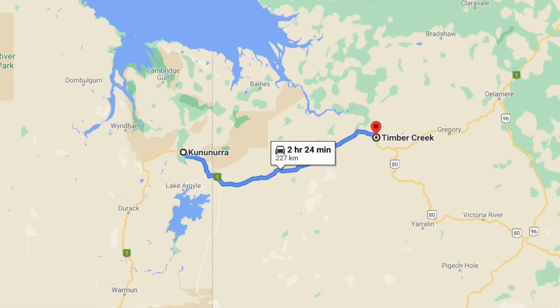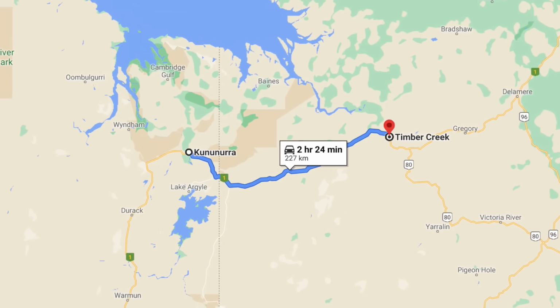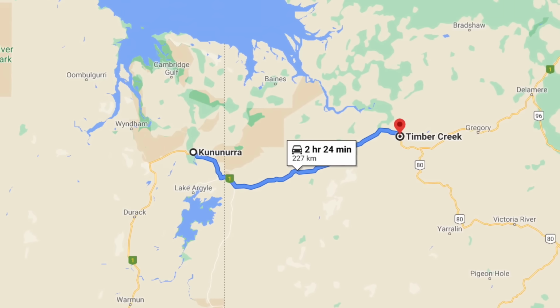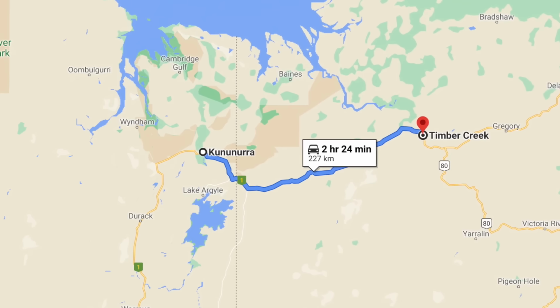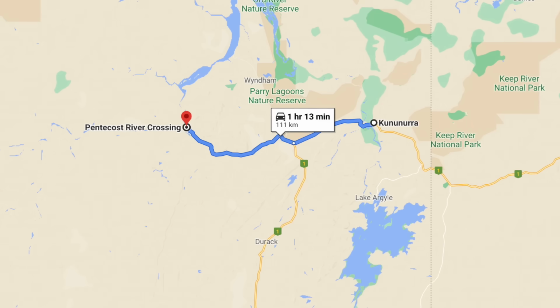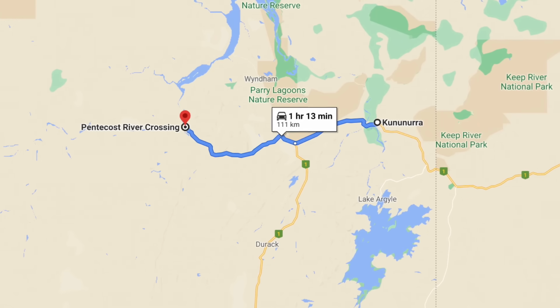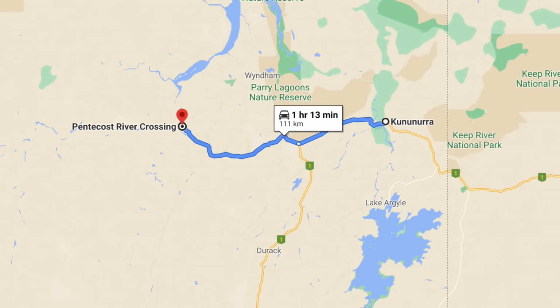226 kilometers away from Timber Creek, where Marcus and Lance were murdered, was Kununurra, which is located in the far eastern side of the Kimberley, just 45 kilometers from the Northern Territory border. On the 13th of June, 25-year-old Julie Warren, her 26-year-old fiancé Philip Walkermeyer, and their friend 36-year-old Terry Bolt left Kununurra in Philip's Toyota troop carrier for a weekend away, camping and fishing at the Pentecost River, which was about 110 kilometers away from Kununurra.